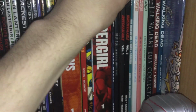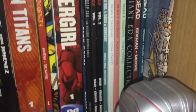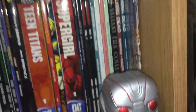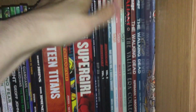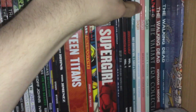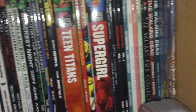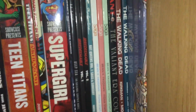Irredeemable Volumes 1 and 2 by Mark Waid. Mark Waid's a goddamn psychopath. But I'll be damned if he doesn't tell a good story. Or at least he used to. He's sort of fallen off, many would argue, in recent years. Rat Queens, I haven't gotten around to that yet, but it was super cheap. Saga Volumes 1 through 3 by Brian K. Vaughan and Fiona Staples. Pretty good, I would say. I'll have to read them again because I haven't read them in a good long while, but I remember really liking them back in the day.